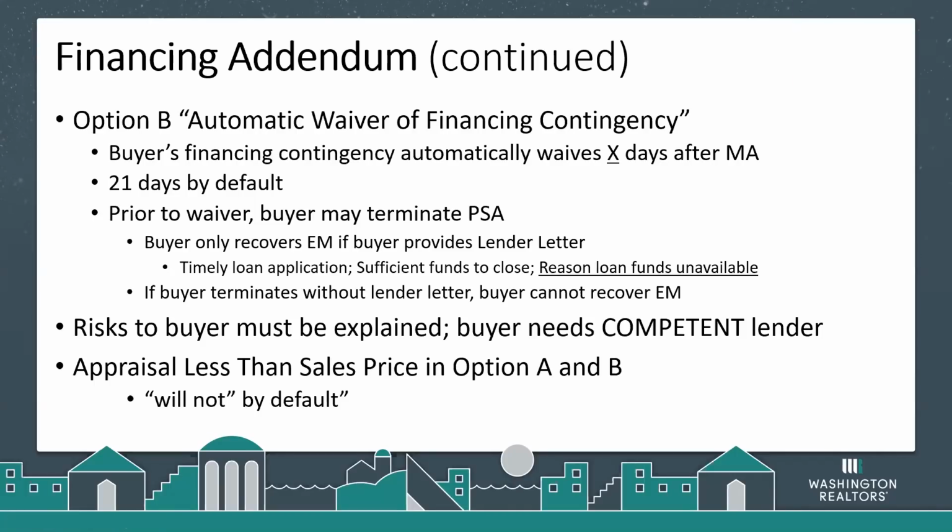Yes, there's a couple. What happens if they choose option A and the lender is slow and cannot close on time? If they choose option A and the lender is slow and can't close on time, so long as they get their letter from the lender saying the reason the loan funds weren't available is because the lender didn't process the loan timely, but they made timely loan application and they had sufficient funds to close the transaction, they should recover their earnest money.